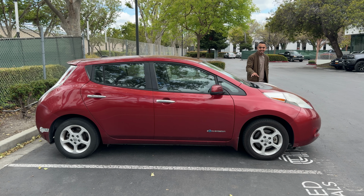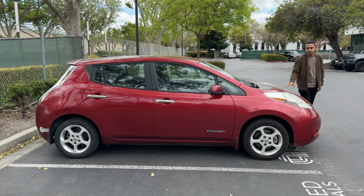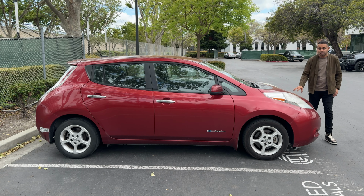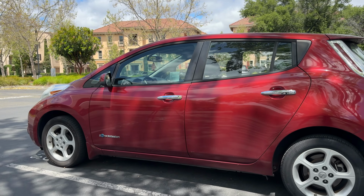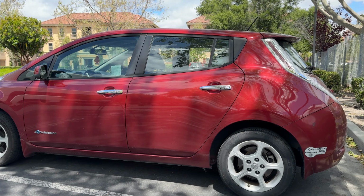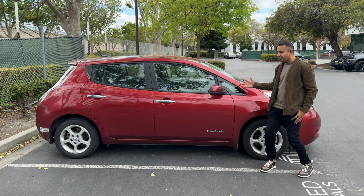Okay, let's understand this vehicle a little bit more. I said 84 miles of range on this 2015 Nissan Leaf. It sports a 24 kilowatt hour battery pack, very, very small. It's a 4-door hatchback style design and it's just front wheel drive. But it was very iconic.